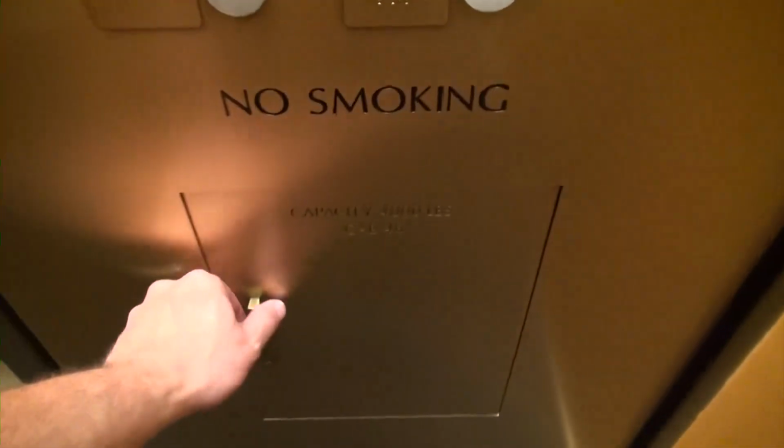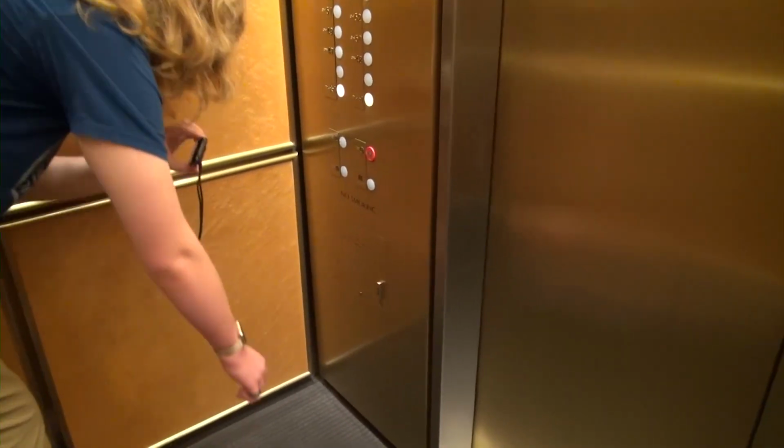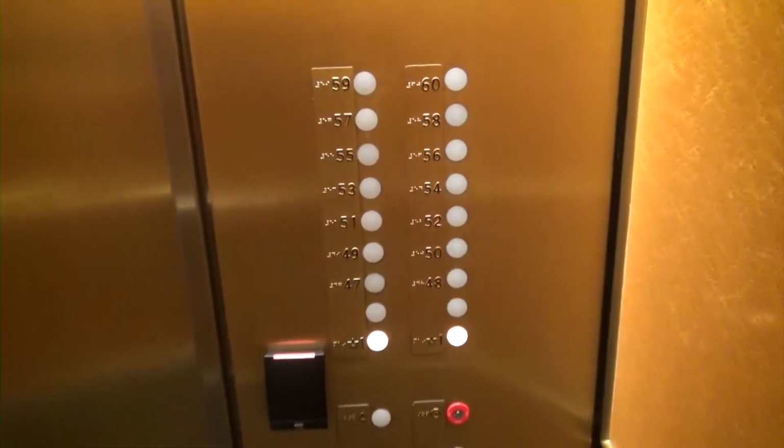What year were these installed? 86. So these are original? Yep, but see, these are so high tech. They don't have to mod them yet. There's the phone right there. It's built in, so you just press alarm and it activates the phone.